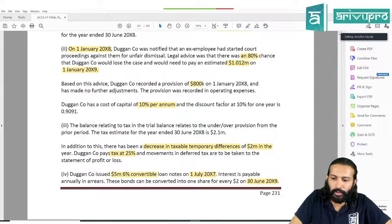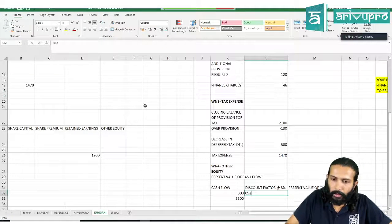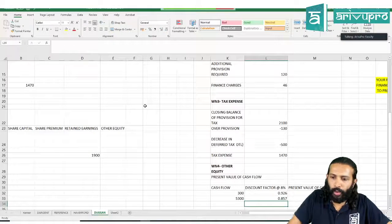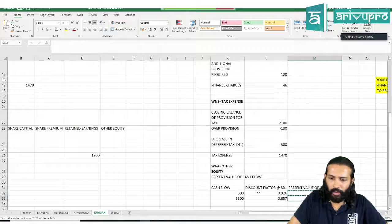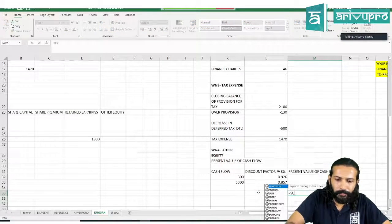So the 8% discount factor they have given, I don't have to calculate. It is 0.926. Since I'm not able to copy, I'll just type in 0.926, and the other one is 0.857. So how do I get my present value of cash flows? Cash flow multiplied by the discount factors. I'll copy the same formula down, Control C, Control V.